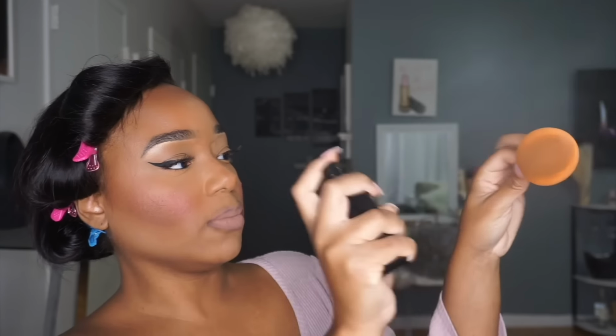What I do is I spray the actual beauty blender, really get it wet, and then I pat it into my skin, because I feel like that's what really sets it. And your makeup is not going nowhere all day long. If I feel like it's getting dry again, I just spray some more and repeat the process as many times as needed.